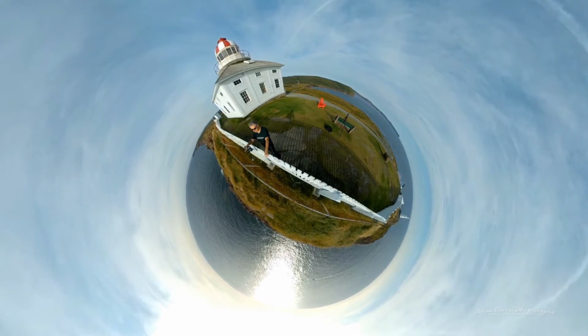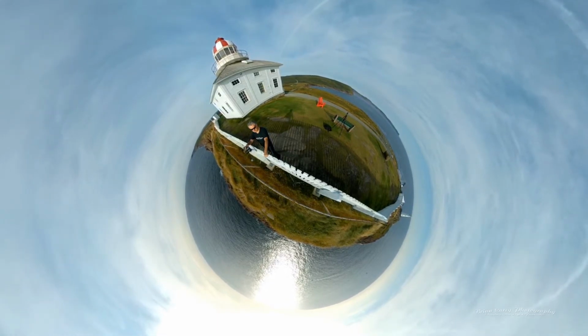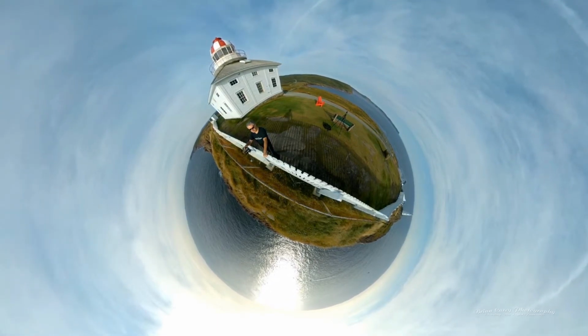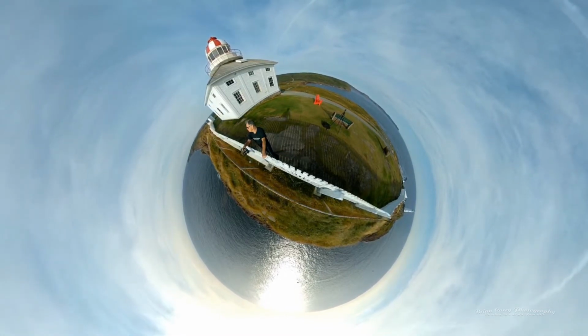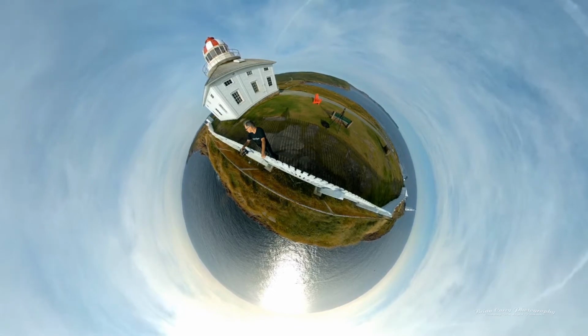This is a magical place for me. I've given night photography workshops here, and as we photographed the night sky, we could hear the whales spout in the waters below. It was an amazing moment.